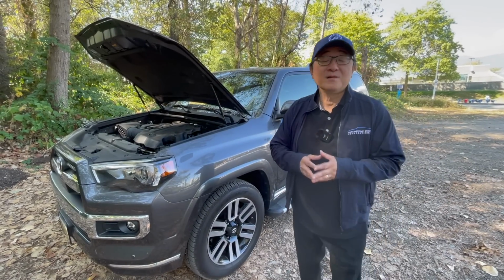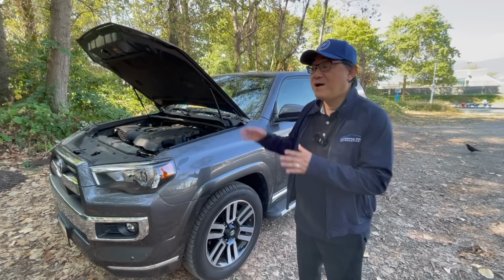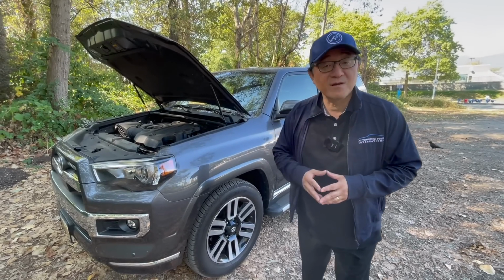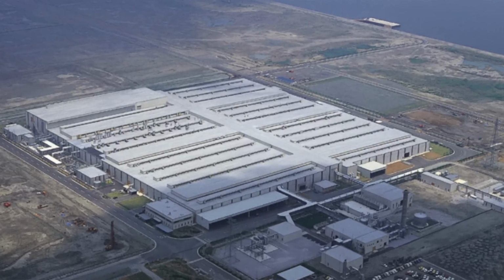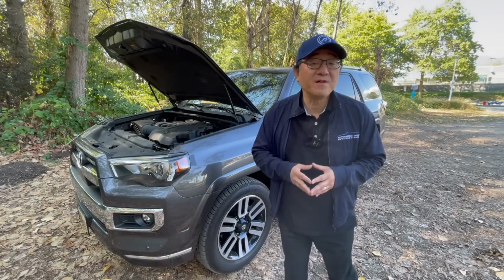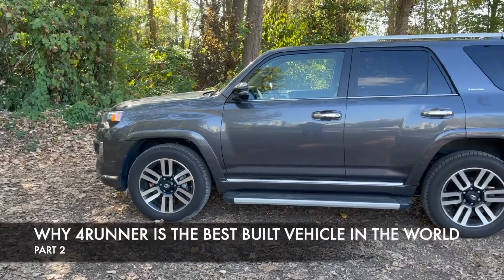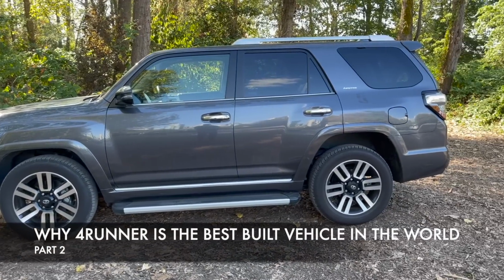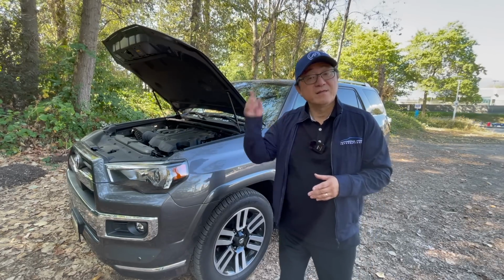As you know, I absolutely love my Toyota 4Runner Limited, and most recently I talked about why this thing is the best built car in the world. In fact, it's built in the legendary Toyota Tahara factory near Nagoya. And you guys absolutely loved that video, and you asked for more of that type of video. So today I'm going to do part two of why the 4Runner is the best built car in the world and tell you more things about this vehicle that you might not know. So let's get right into it.